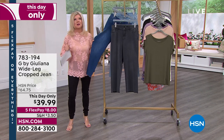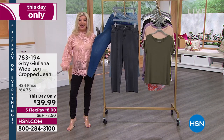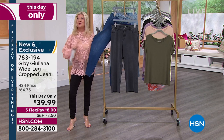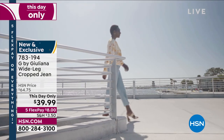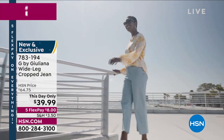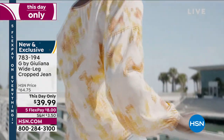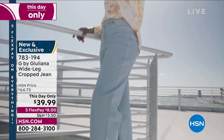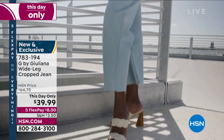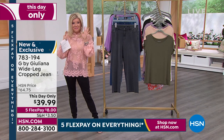These are the cutest pants ever. Premium denim. This is that wide leg in a crop length. Almost impossible to find anywhere. And we have it as today's special, where it says this day only. If 10 of these are remaining at midnight tonight, the price goes back to $64.75. That's our HSN selling price. This is one of our featured event prices, $39.99. And 5 flex payments.